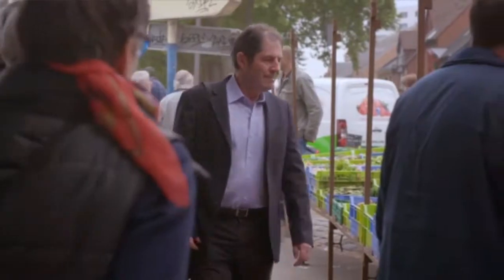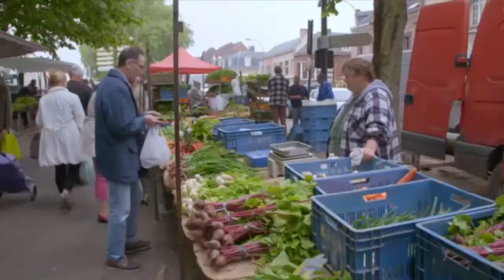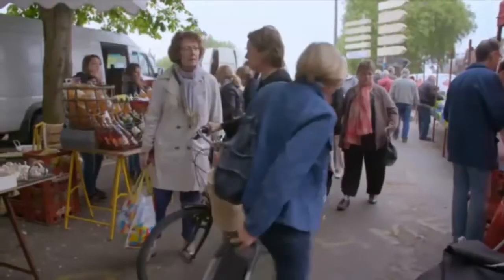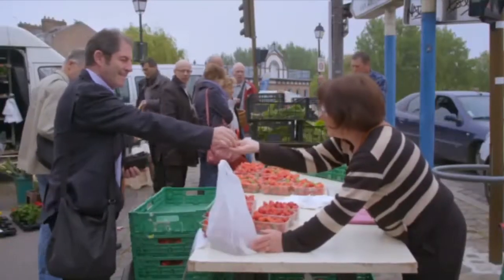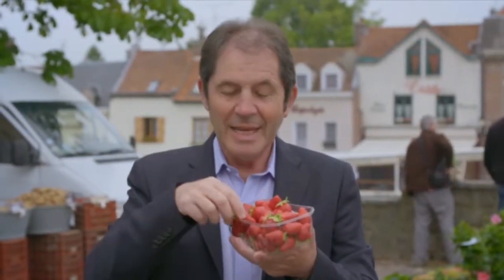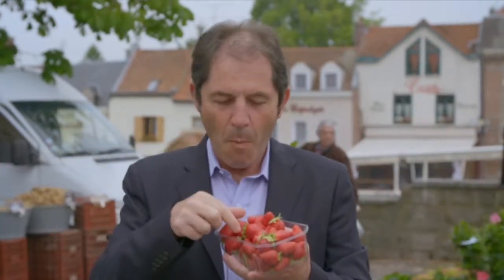The seasonal best is sold at the atmospheric Saturday farmers market. The quality of the root vegetables is especially good. It is the strawberry season, and I am attracted by the sweet aroma. Merci beaucoup. I can never resist a punnet of strawberries of that quality. They are called Clary. They are sweet, they are very fruity, they smell so good, and they are so delicious.